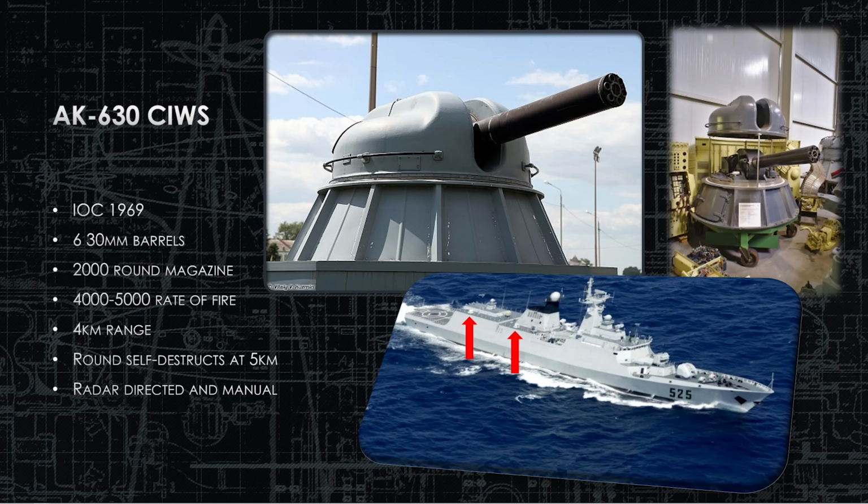And again, it is radar directed. You can take manual control over it and use the little TV camera with the laser rangefinder on the radar sensor that I told you about to manually fire these guns if you want to. But again, you have one radar and 4 guns. So I imagine you're either going to be shooting the port guns or the starboard guns, because you're not going to have your directional radar pointed in 2 directions at the same time. Yeah, so there is a little bit of a limitation there.